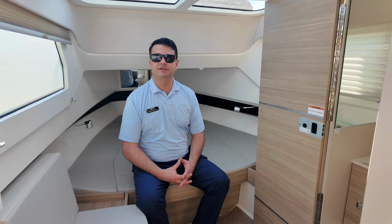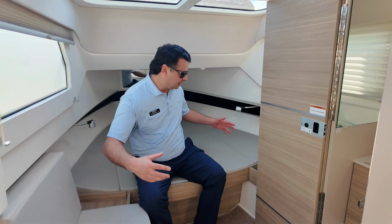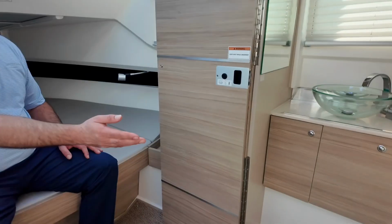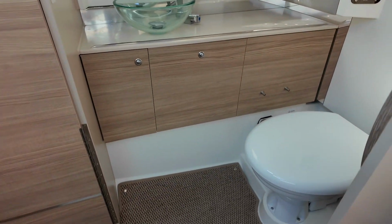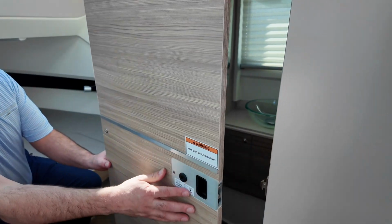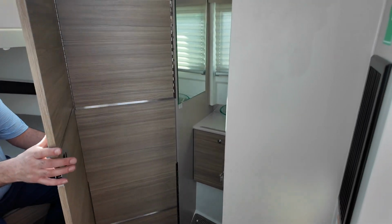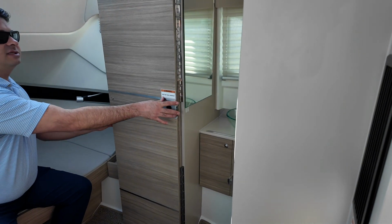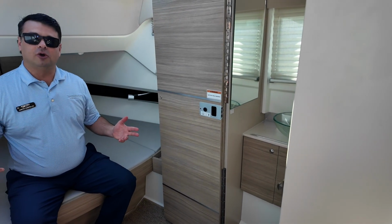Sitting here in the cabin of the Saxdor 320 GTO, we got a lot of space. Double berth, electric flush toilet with a partitioning door, just to save on space. When you're using the toilet, you can partition the door off and get some privacy. But it does take into the space, so they engineered it and designed it to fold back, so now you have a big open flow.